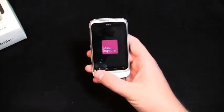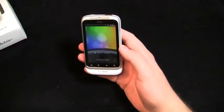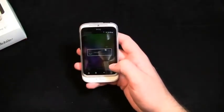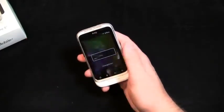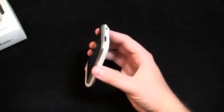It does come with a revamped version of Sense. I believe it's Sense 2.1 that comes pre-installed on this phone, if I recall. So we'll take a look here and see. But you'll see it has some of the cool stuff that you've seen on the Sensation, the Evo 3D, some of the higher-end phones, like the ability to personalize and change your theme, change wallpapers, and do it all from that one screen. We'll wait for it to load up here.